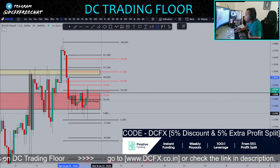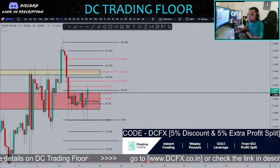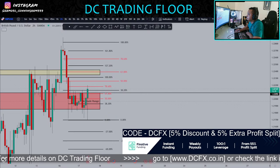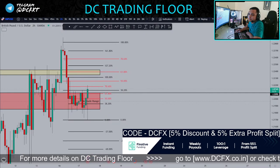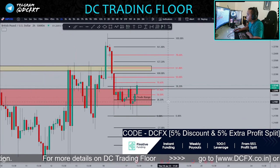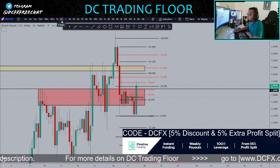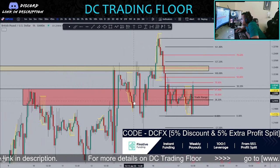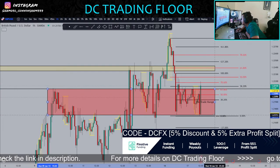GBP USD. I'm trying to find why. I mean, it shouldn't be going up this strong. There's nothing. Oh man. The problem with it is there's so many rejections on it. So if you just go to the hourly time frame, we're literally just ranging on GU, to about 700 maybe.